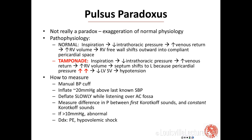Again, you're looking for the difference between the first time you can hear a Korotkoff sound and when you hear it with every single beat. The difference between those is the respiratory variation.